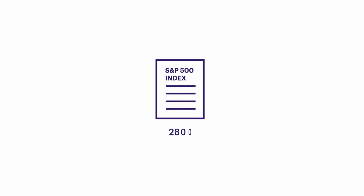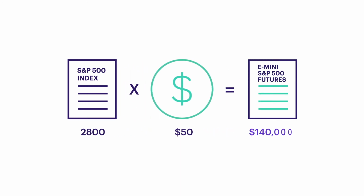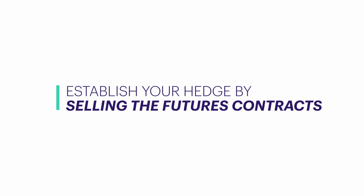For example, if the S&P 500 is trading at 2,800 and the contract size of the E-mini S&P 500 is $50, then the notional value of the E-mini S&P 500 is $140,000. Long story short, in this hypothetical example, you'd only need 2 contracts of the E-mini S&P 500 to hedge your entire stock portfolio.